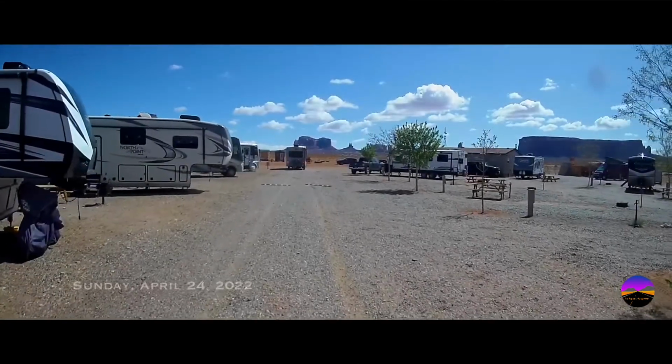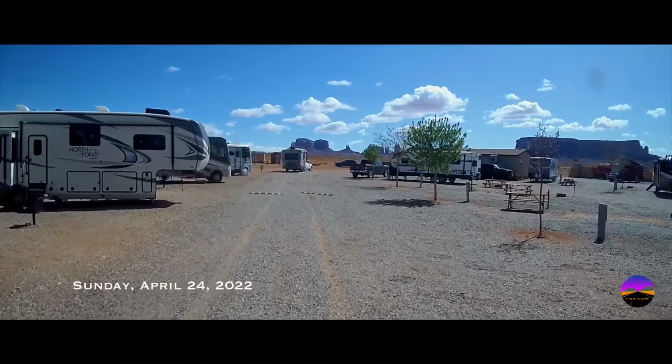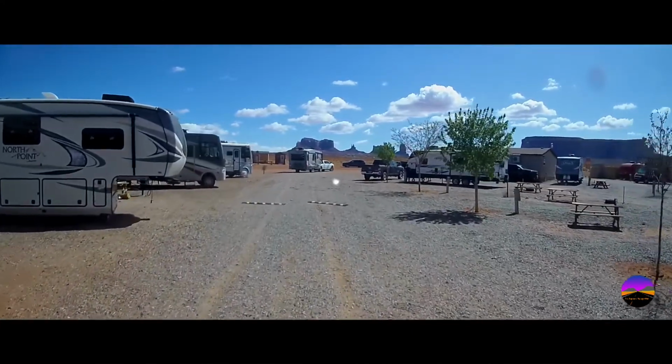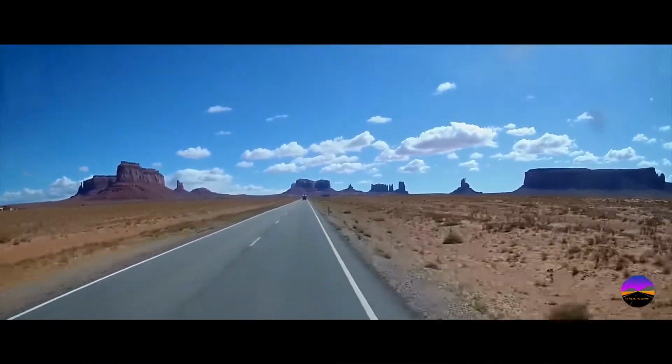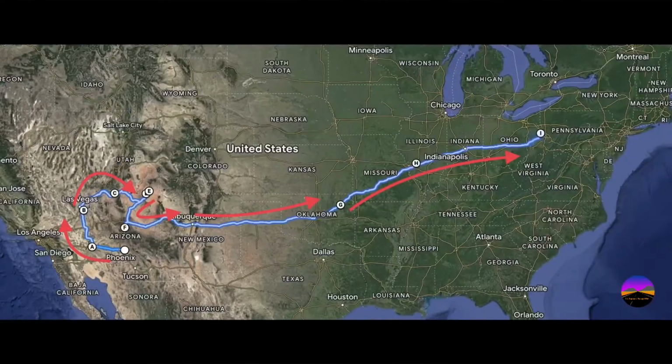After 2 nights at the Monument Valley KOA, I hit the road once again, continuing further north into southern Utah. This time, my destination was Goosenecks State Park near Mexican Hat, Utah.